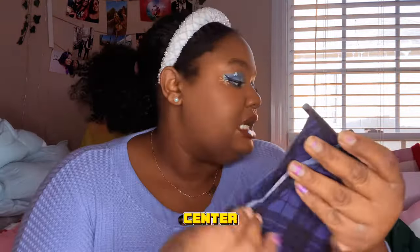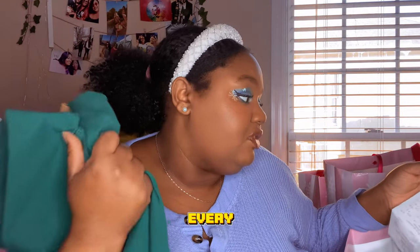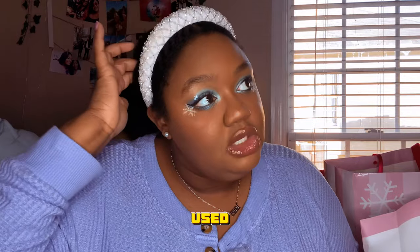So we got this pair. It's just the plaid with the little Christmas center. And I only shopped when they had some sales. So they've had different sales pretty much every week. And I also had a bunch of 25 off of 75 coupons that I used on different purchases. So I actually really did save a lot of money on a lot of this stuff.